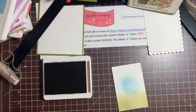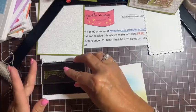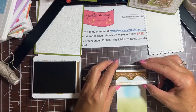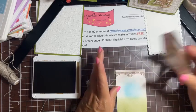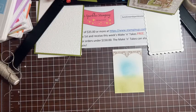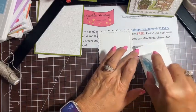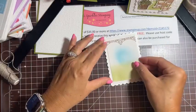And I kind of like to use all the different stamps when I'm doing a class, right? Because I like to use everything and try everything out. So I'm going to stamp this right across the top, and it's going to be a little bit off of the edges on the sides. Just like that. Okay, so that's kind of our background. So I'm just going to attach that now to my white scalloped layer. And we'll kind of build on that.